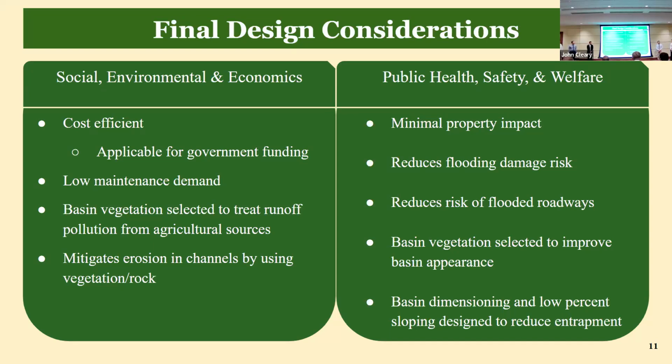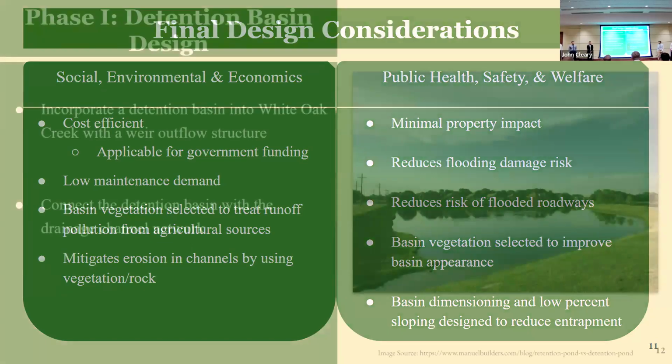For public health and safety and welfare, we want to make sure that we had minimal impact to the properties that people own. We wanted to make sure that the town itself was kept intact, and we also want to make sure that the design was aesthetically pleasing to the eye and not an eyesore to the residents.